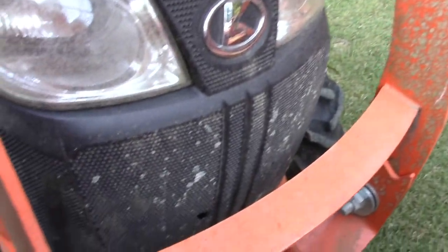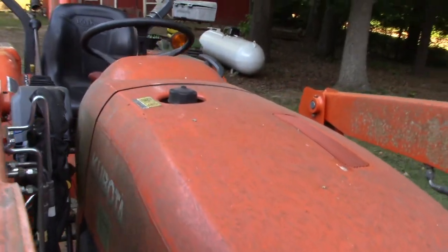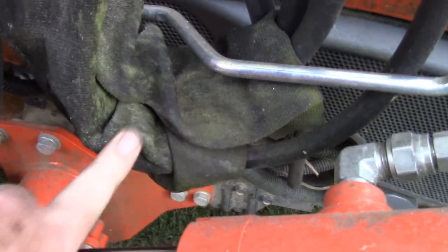So at any rate, time to give the old beast a bath, and hopefully some of this stuff here comes off. We'll have to see.